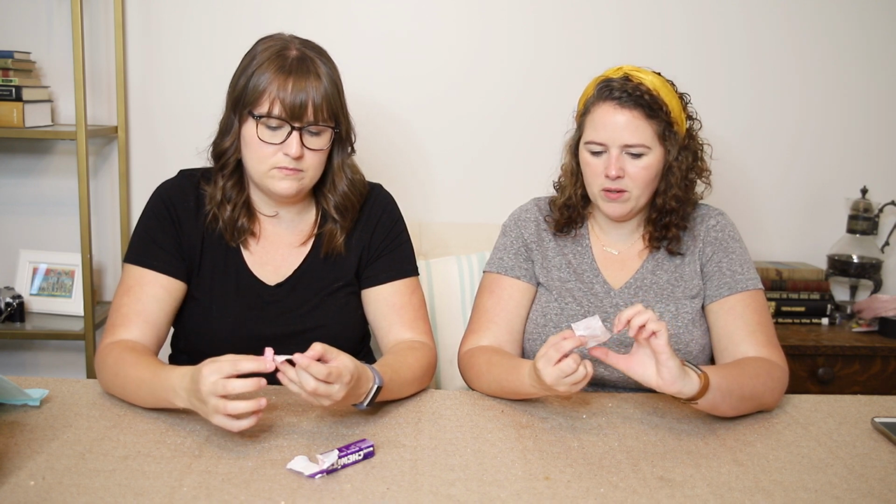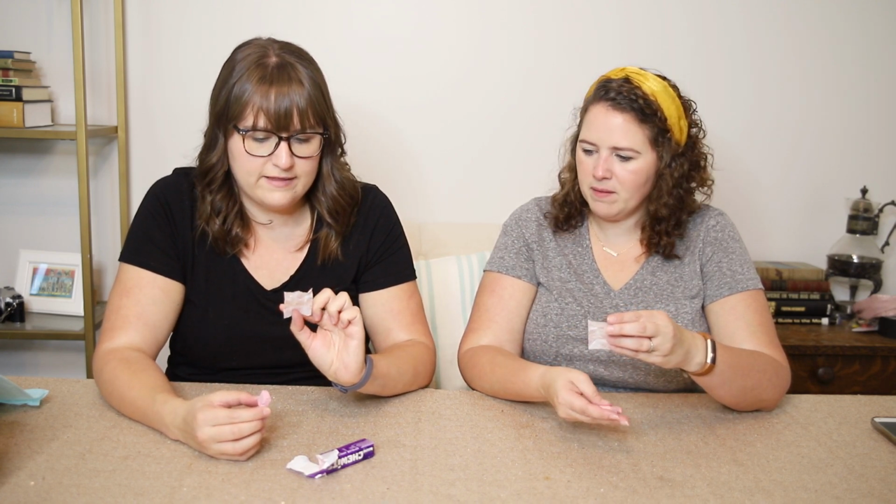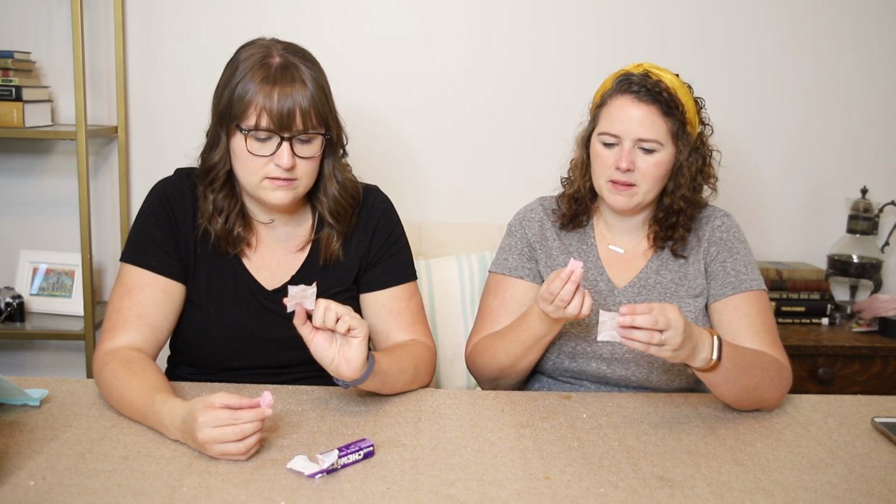The wrapper has that little... Is he a dragon? I think he's a dragon. Oh, that would probably make more sense. They're really soft. Cheers. Mm-mm. Not so soft. I like the blackcurrant flavor.